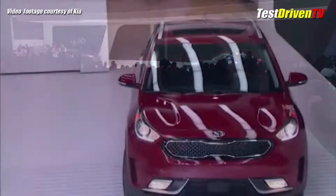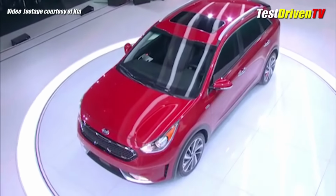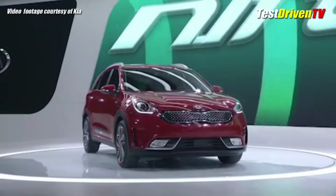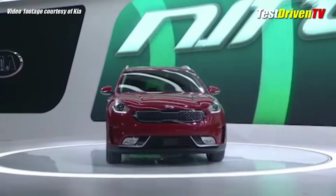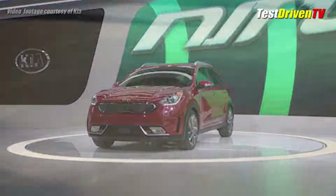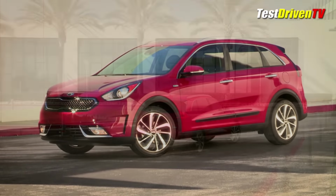Kia's design studios in California were tasked with designing a purpose-built hybrid, but didn't want it to look like one. The result is what Kia calls a no-compromise vehicle that combines driving enjoyment with eye-catching design, functional utility, and hybrid efficiency. And it bravely steps out with distinctive lines and a shape that shares nothing with existing Kia models.